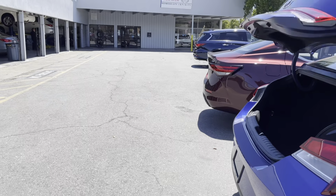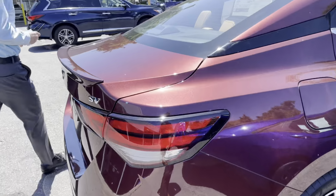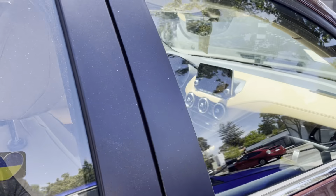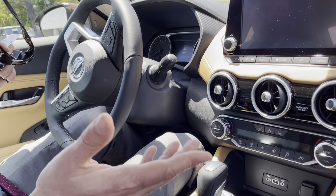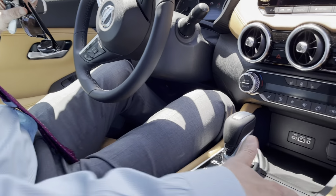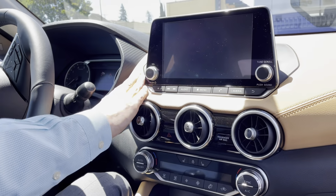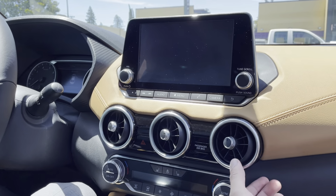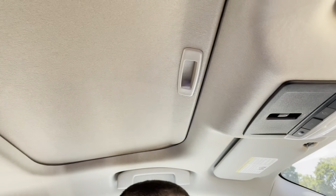All right, let's look at the Sentra. Let's look at the front seat first. Okay, so a little bit more traditional, no crazy handle, really traditional design here. Nice leather trim. This one has the moonroof. The headroom looks about the same. Yeah, the headroom is about the same.